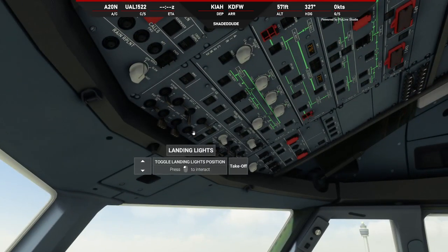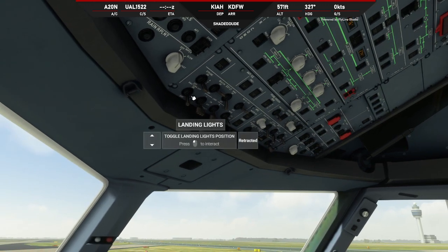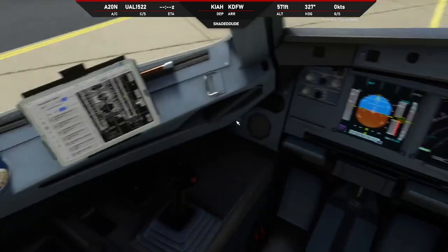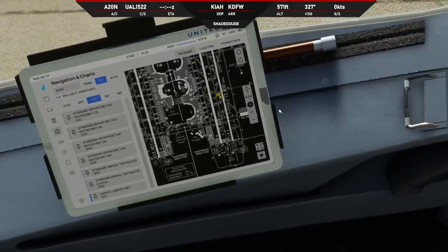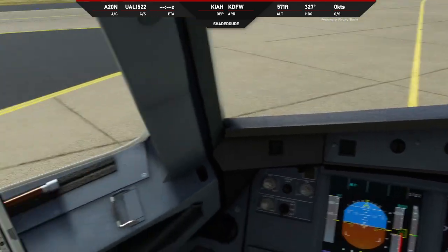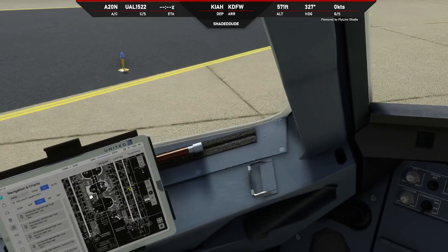The landing lights on. Turn offs. United 1522, taxi to parking via Echo Lima, straight in. Cross runway 35 left with Echo Lima. Echo Lima, straight in, cross runway 35 left for United 1522. Thank you. Go straight into the gates there, Echo Lima.